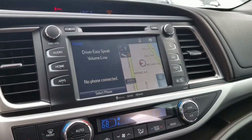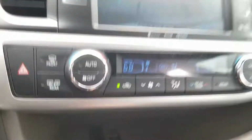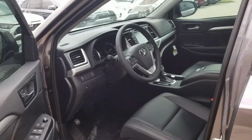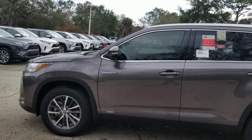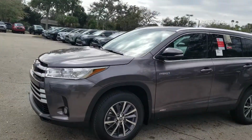There's your navigation, backup camera. You got different drive modes down here. Bluetooth settings. You know, it has Toyota Safety Sense, gives you adaptive cruise control, lane departure alerts with steer assist, forward collision warnings. And this one, of course, has the blind spot detection on the side mirrors with rear cross traffic alert. So I hope this video answers all your questions.